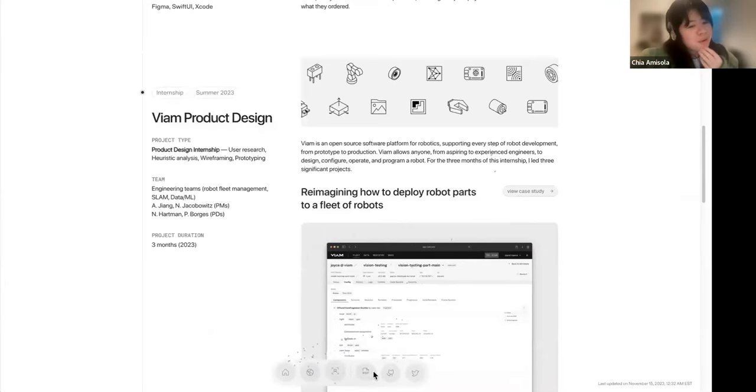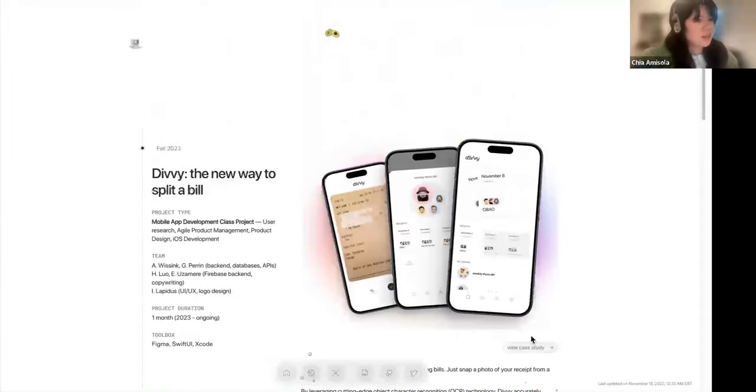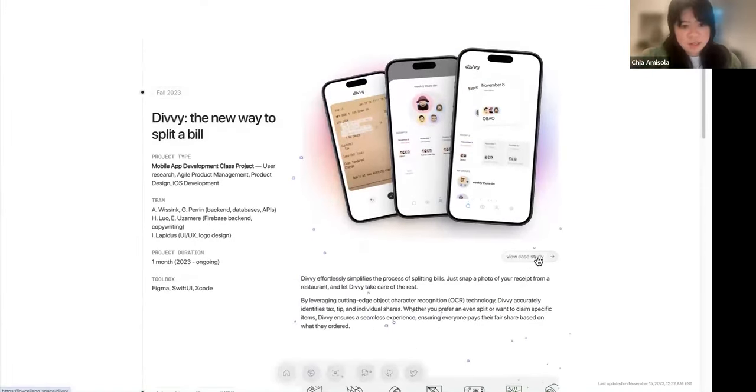I wanted to dive right into the case studies, but then the immediate issue that I think the others on the panel listed was that it was just a bit hard to enter the case studies. The only clickable area here is this tiny view case study button. Even though the easing and the animation is unique and beautiful, it's just way too tiny compared to other things on the screen.